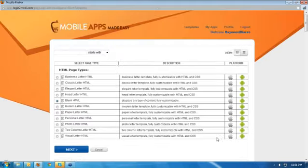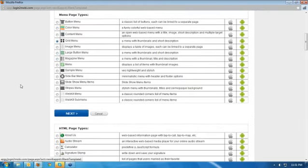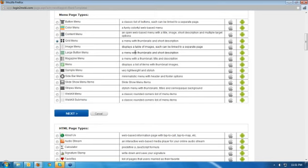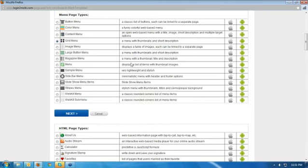Okay, and let's just go back. Some people are asking about using pictures for the menu. Yes, you could. Let me just show you that. There are some here, for example, this one. This is an image menu. You could use the image itself for people to tap on or click on. You also have thumbnails here. Those are picture thumbnails.